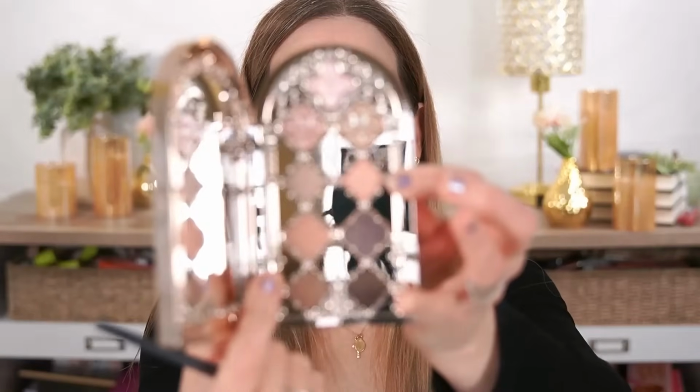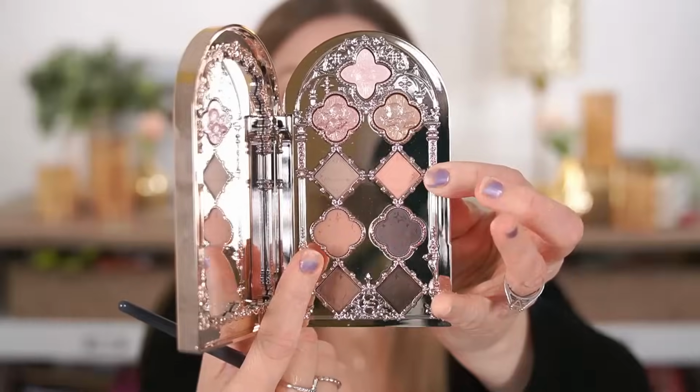So for the look, I think I'm gonna start with this peachy shade right here. And this shade is so pretty. It's really nicely pigmented. And just like the other one, it's blending out effortlessly. It's really easy to work with.